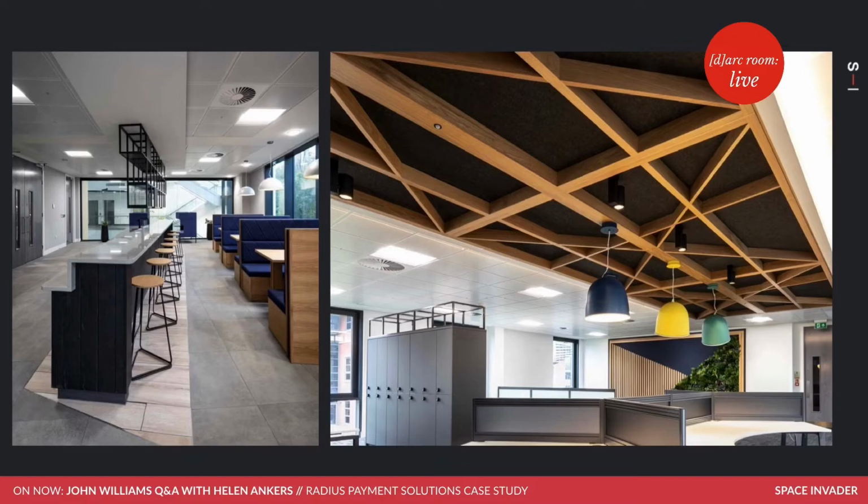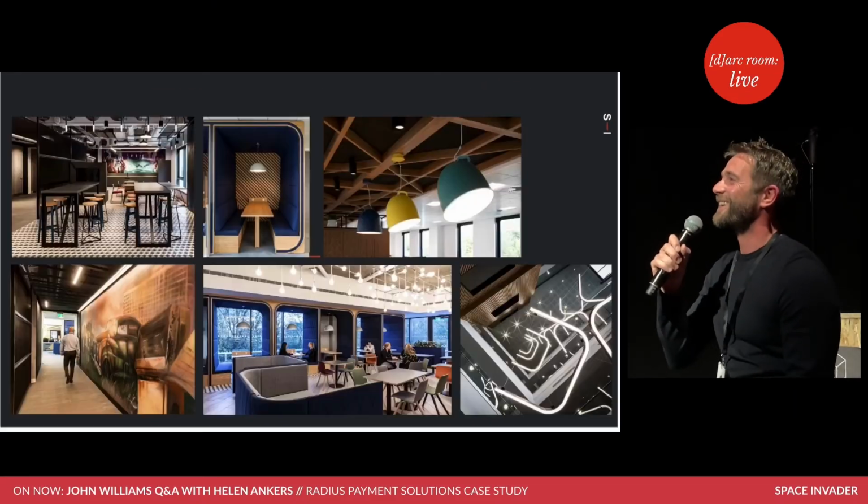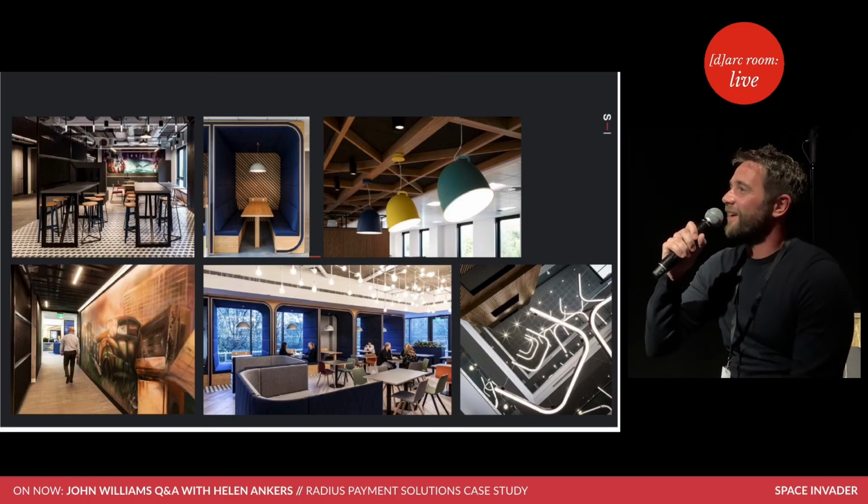So this is planting for the hearts and minds as opposed to clean air, I guess you'd say. And yeah, you can see that's an overview of the different spaces.